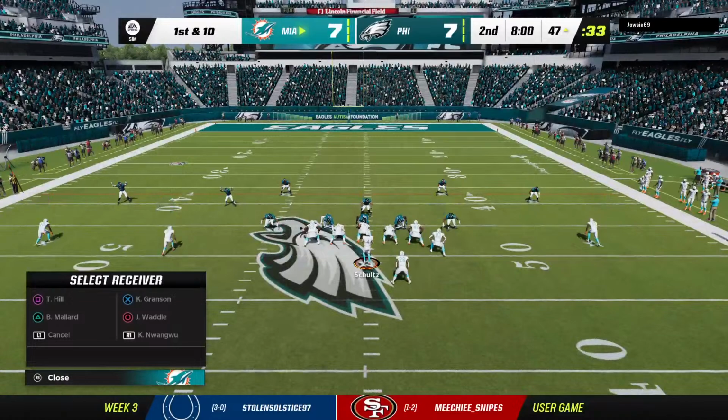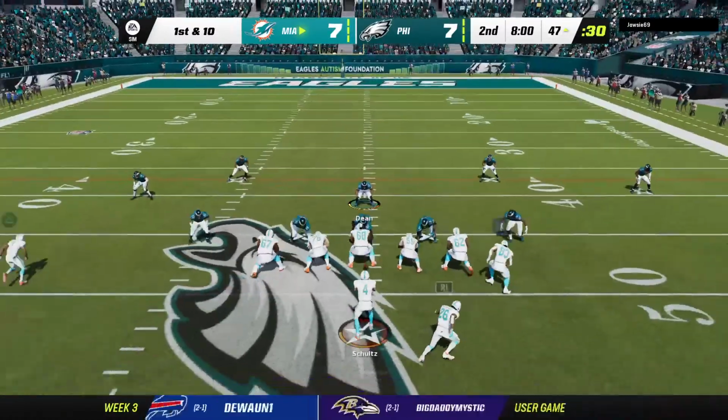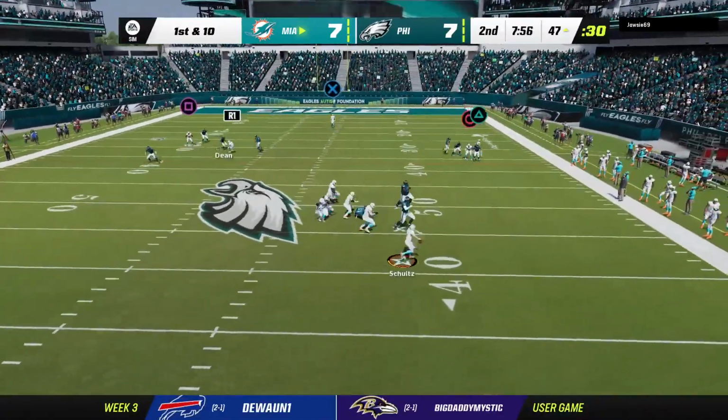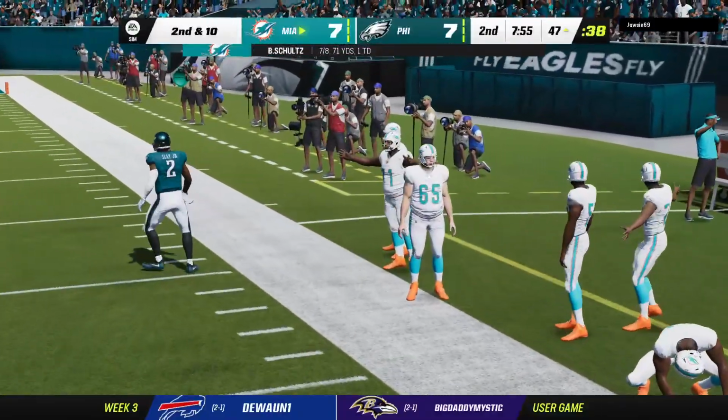So from Philadelphia territory now, here's a 1st and 10 at the 47. Looking to throw. Schultz, escaping the pressure right. Nothing open downfield, so he'll throw it away.